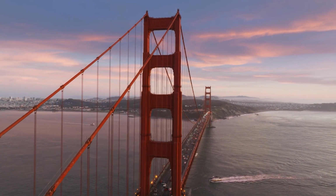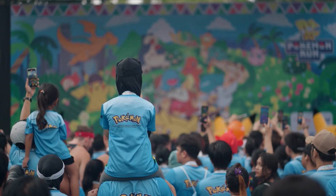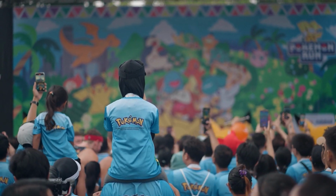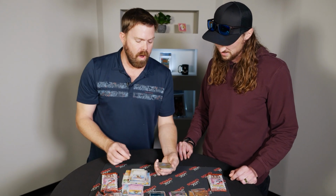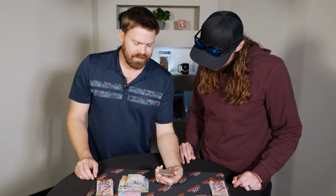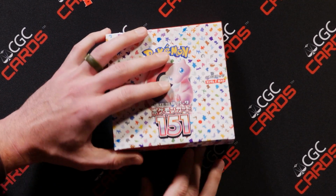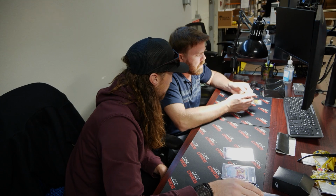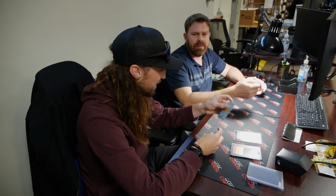Next month, the Card Life will be in San Francisco, the city recently announced as the host of the Pokemon World Championships in 2026. So both Matt and the Card Life will venture into the world of Pokemon for the first time. And who better to be our guide than the industry leaders, CGC. Vice President Matt Quinn will join us to rip some Japanese packs and educate us on the unique differences in grading them versus sports cards. 10s are good. Yeah, 10s are good.